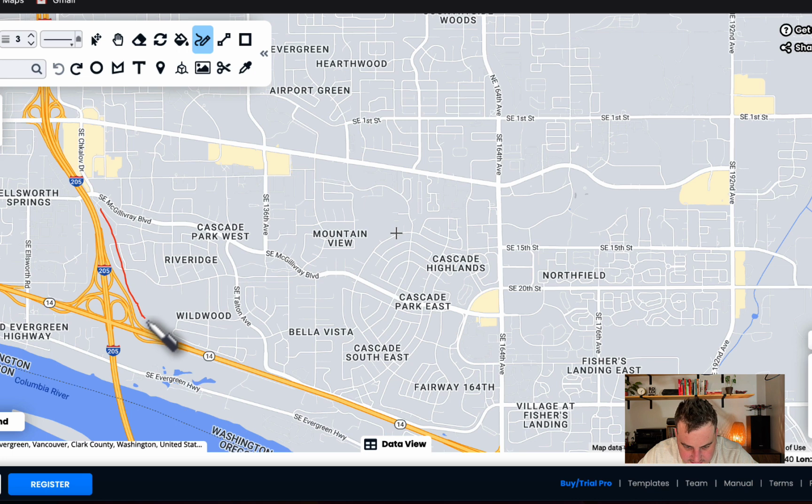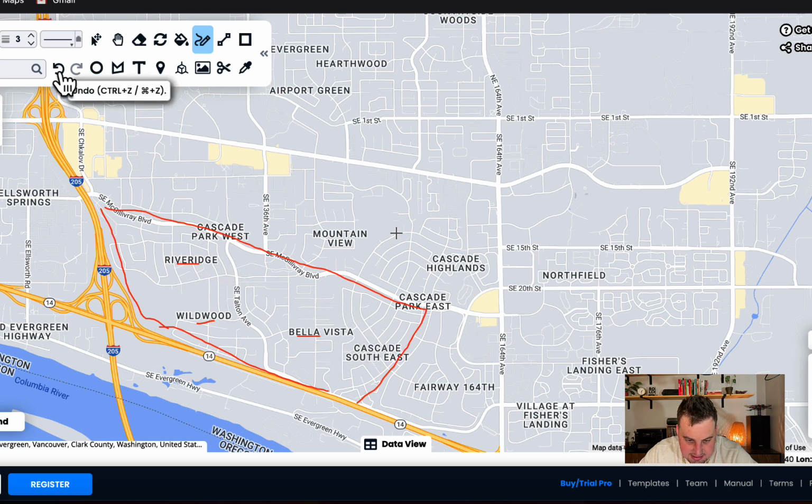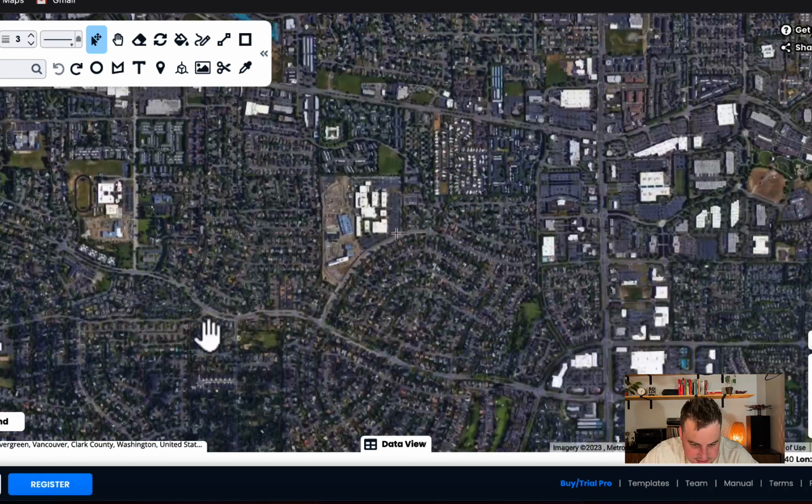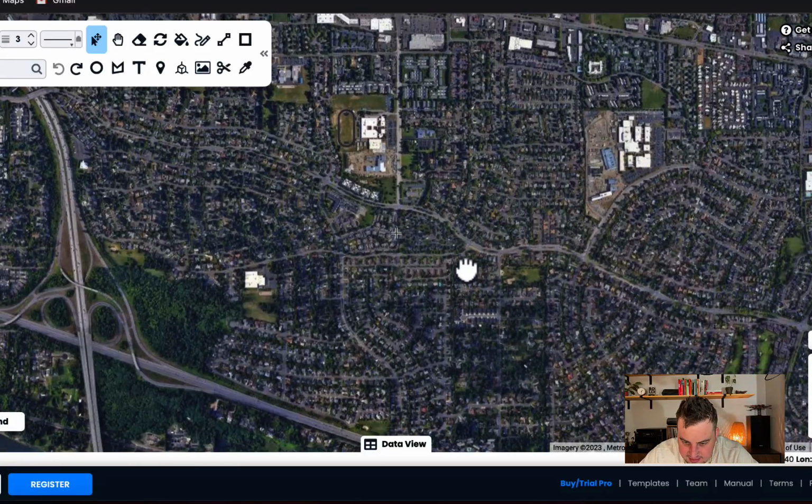But down along this section here, let's break that up right there, and McGillivray. Down in here, this Bella Vista, Wildwood, and River Ridge, these sections are some amazing neighborhoods. This section has a lot of old growth neighborhoods down here. There's the high school there, but there's tons of trees all down in here. And it's just a beautiful place.